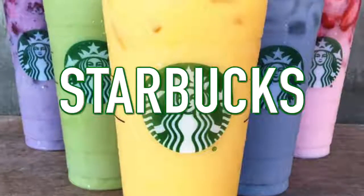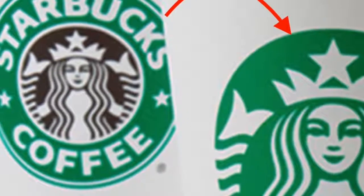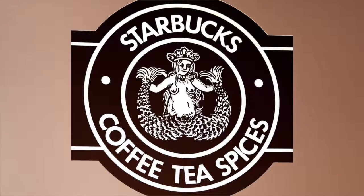But coming up next is Starbucks. So we all know how recently the Starbucks logo has changed quite a bit, and they're basically making it simpler and simpler every single time. And like the Apple one, if you look at their first logo, it was very cluttered and complicated, and it was actually brown, not green.